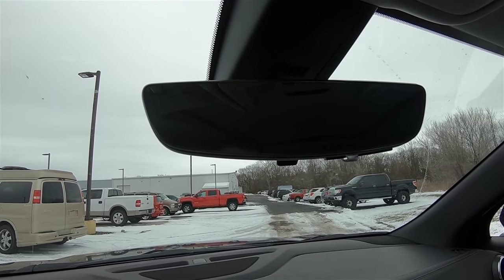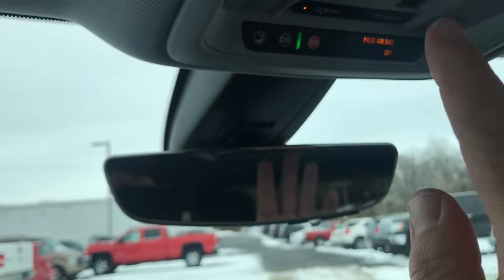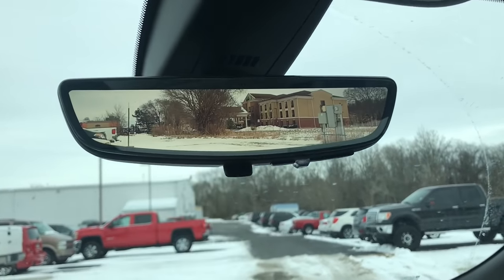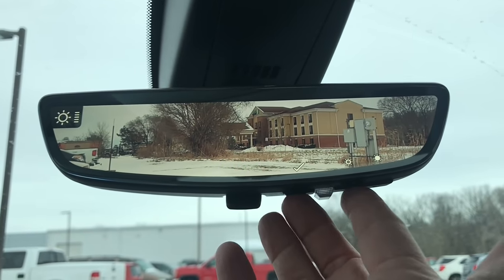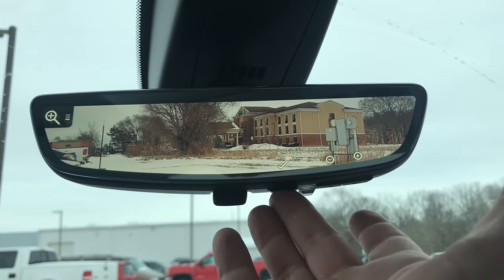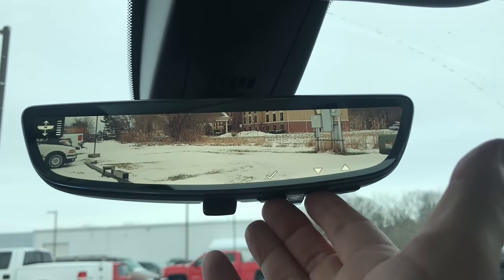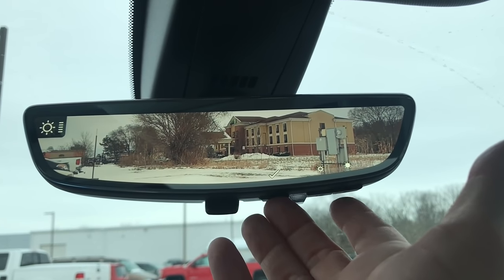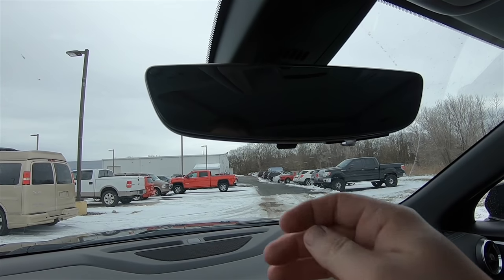Overhead you do have an automatic dimming rearview mirror. It does feature the integrated video camera, as you can see here in this clip. By flipping the day-night lever, it activates the cameras, and the buttons underneath allow you to adjust the brightness, the angle, as well as the up and down adjustments. And flipping the lever back just takes it back to the glass.